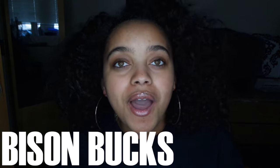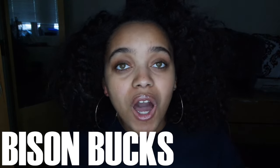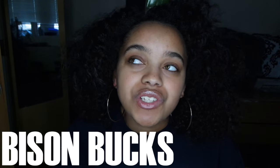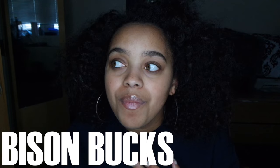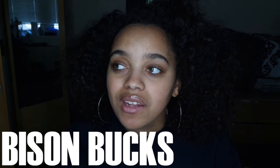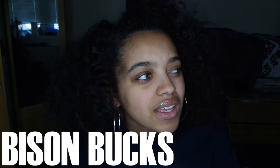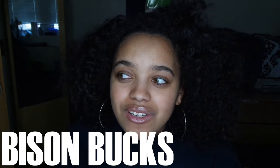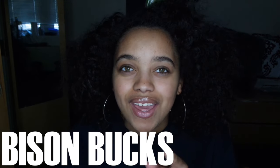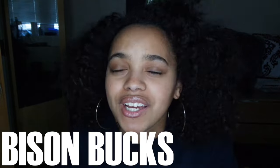Let's get started. Bison Bucks, and that is the money that you or your family member puts on your Bison One Card for laundry, vending machines, food places like Potbelly's. You can use Bison Bucks as an alternative, I think, if you run out of Dining Dollars and if you run out of swipes, I think, but don't quote me on that one. And Bison Bucks do not equal Dining Dollars.